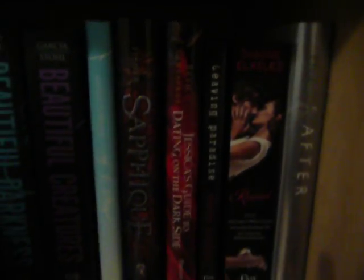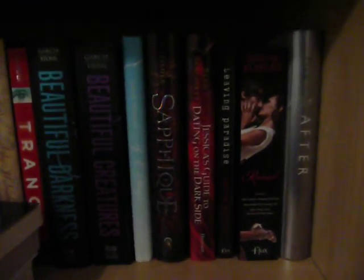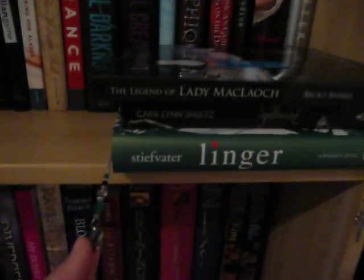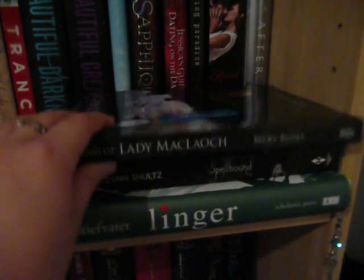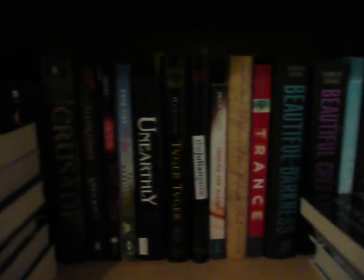This is a very organized shelf though, isn't it? No, the next couple shelves are kind of all over the place. There's stuff right here which is stuff I'm either reading right now, as you can see, because there's a bookmark in Linger. Stuff that I just recently read, have to do a review on, or stuff that I need to read.